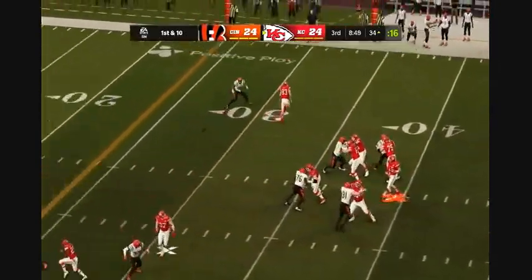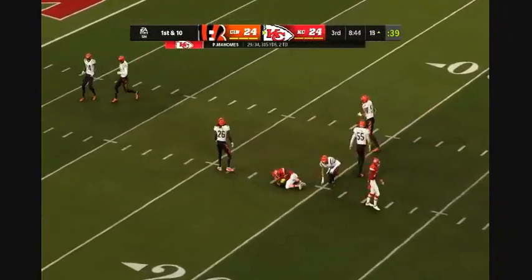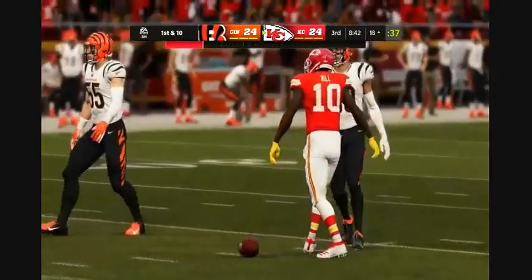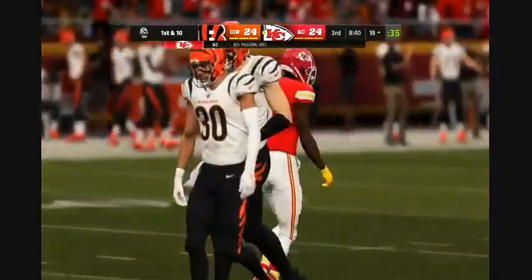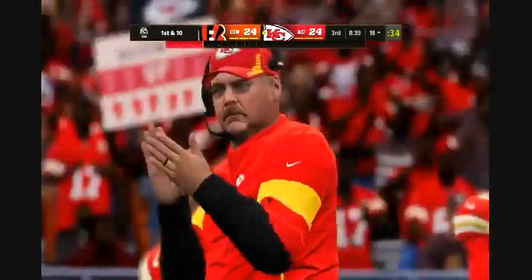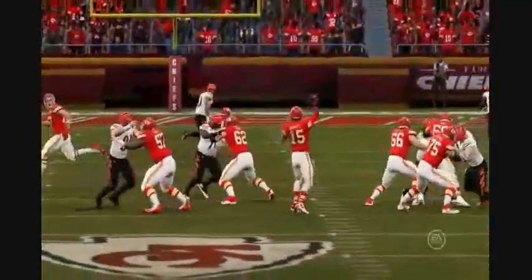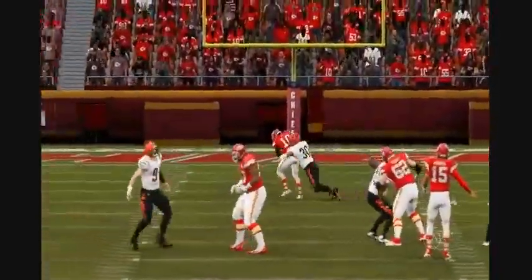Mahomes now to throw. And Hill with it over the middle. And inside the 20 before he's brought down. It'll be a pickup of 16 and a Chiefs first down. I'll tell you what, a lot of those mid-range throws have been available because sometimes teams get too concerned about the deep ball and they leave too much space in front of them. And these guys have been taking advantage so far.